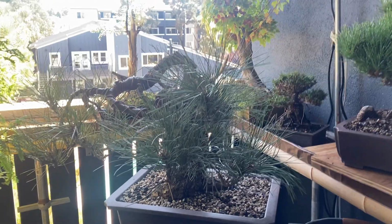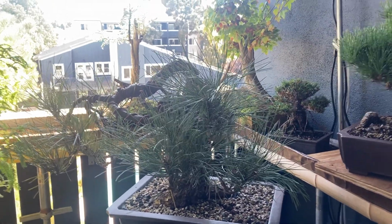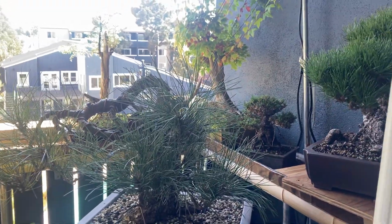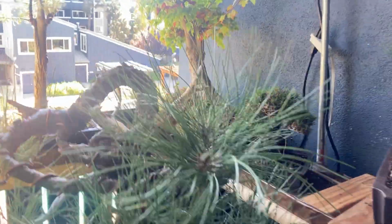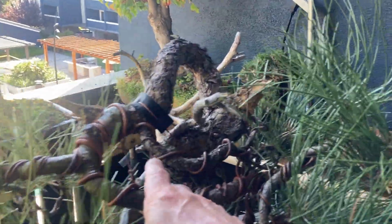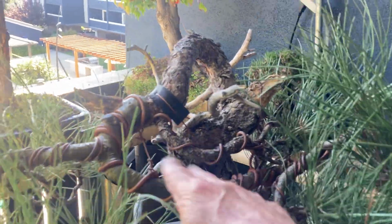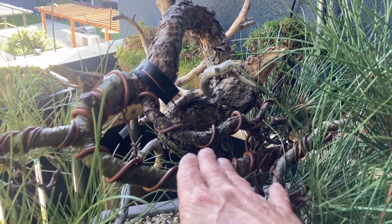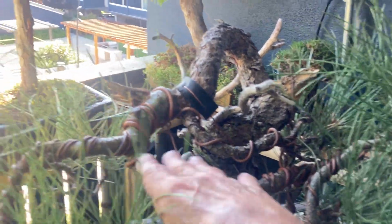But what you do by wiring it and bringing everything in tighter is you're inducing the tree to back bud, and back buds are going to, hopefully, if we started seeing back buds back here on these branches, then at some point our tree becomes this much shorter. We try to promote the buds further back.